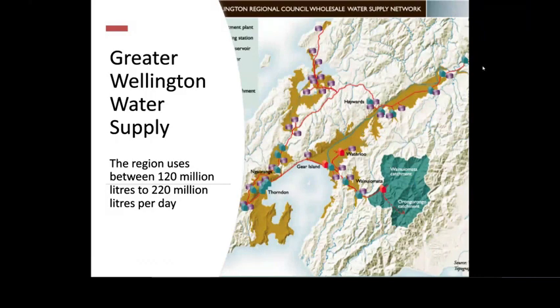There's three main areas where that water comes from. There's the Te Marua catchment area, or Te Marua treatment plant, whose catchment area is the Pakuratahi River, and there's the Wainuiomata treatment plant, which catches from Wainuiomata itself and the Orongorongo Valley. So there's actually a tunnel through there, taking water to the treatment plant. So a tunnel, Kaitoki, taking water through the hill to the treatment plant as well.